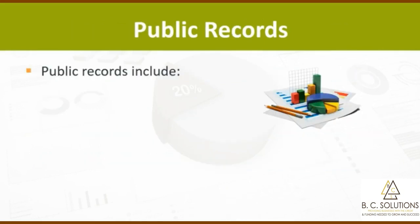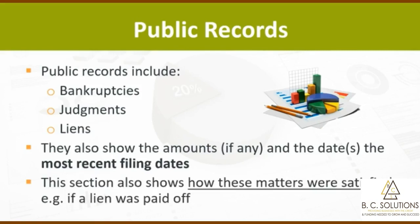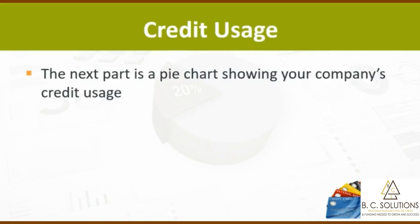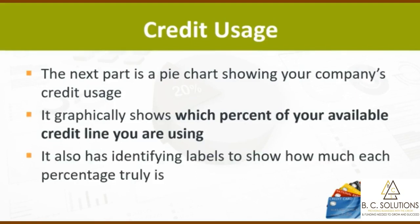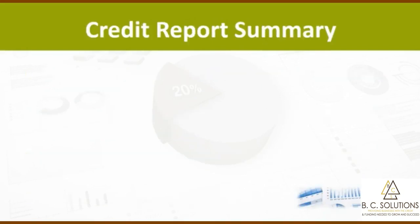Public records include bankruptcies, judgments, and liens. They also show the amounts, if any, and the most recent filing dates. This section also shows how these matters were satisfied, such as if a lien was paid off. The next part is a pie chart showing your company's credit usage. It graphically shows which percentage of your available credit line you are using. It also has identifying labels to show how much each percentage truly is. This is your credit utilization rate.